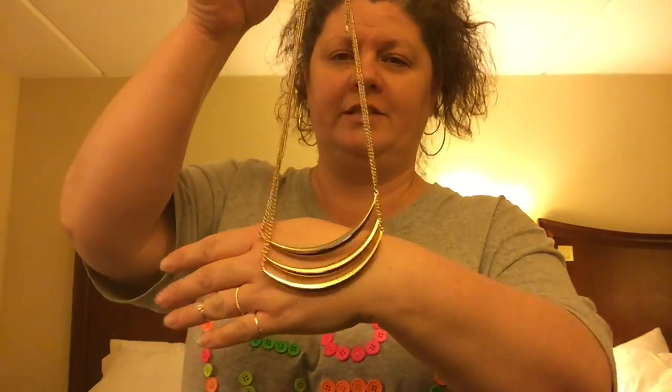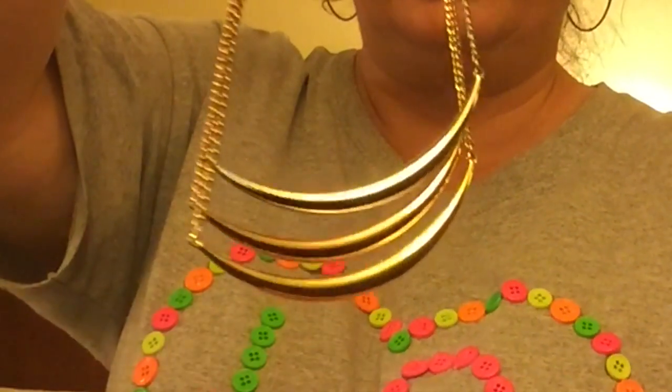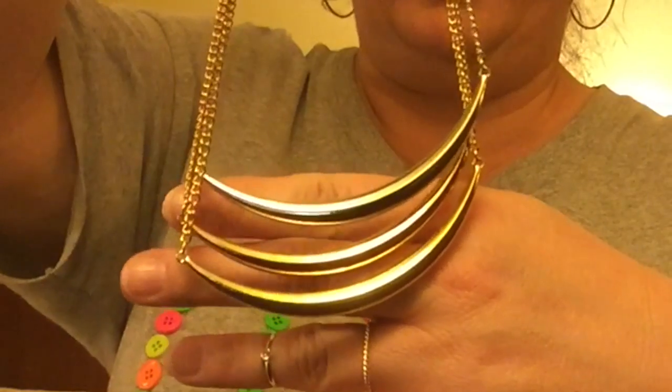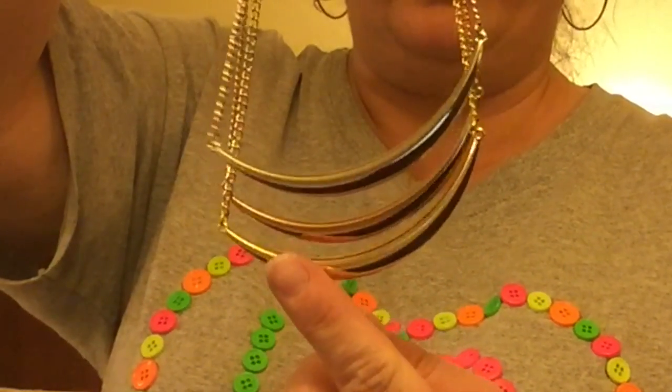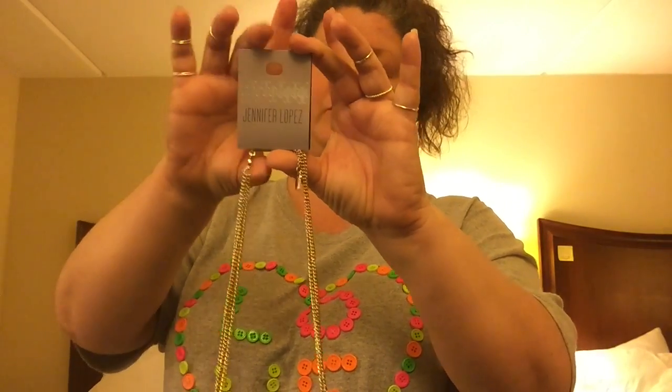Also found this piece here. This is a Jennifer Lopez piece, and you can see that it is a tri-gold. It's got the silver, the rose gold, and the gold. Not sure how well that's actually going to pick up in this yellow lit room. At any rate, this was 50% off, which made this one ring in at $17.